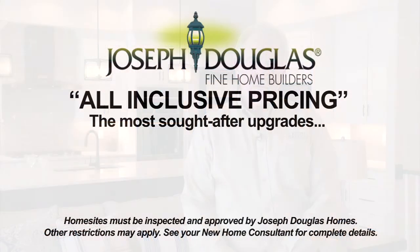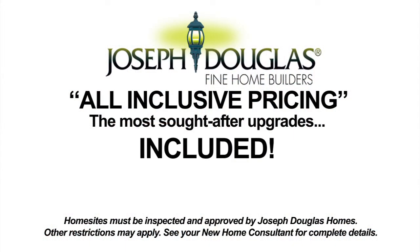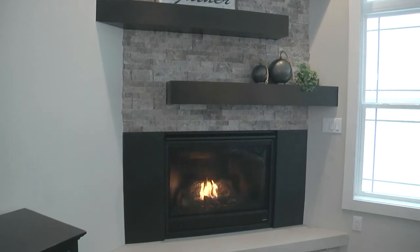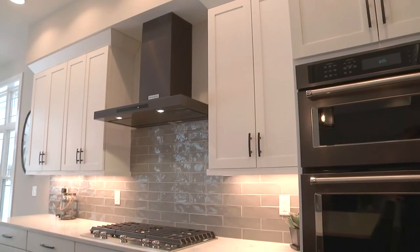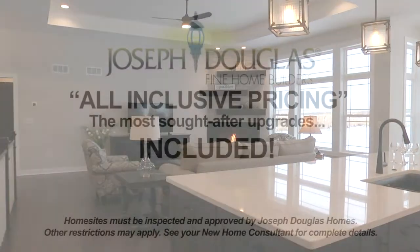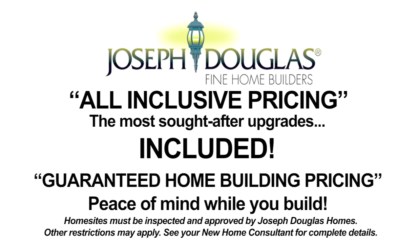At Joseph Douglas Homes, we work with you to create the home you have always dreamed of. That includes our all-inclusive pricing, which provides for you in our standard pricing all of the most sought-after upgrades, along with site improvement costs and building permits. And once you select your home design, the lot, and options, we will carefully calculate the total cost and give you a guaranteed price. This means no surprises, hidden costs, or cost overruns.